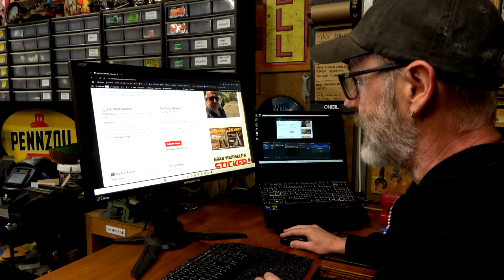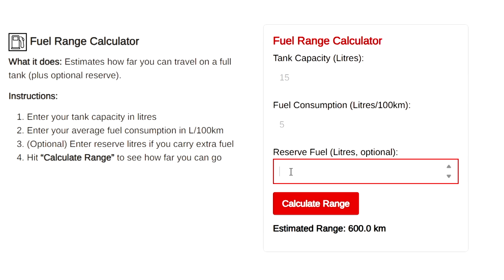So, what have I got? I want 5 in there, and let's say I've got a 5 litre jerry can on the back. I'll calculate that, and hey presto, that's giving me a 400 kilometre range with that.